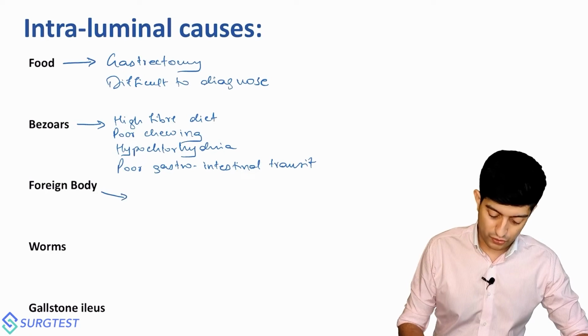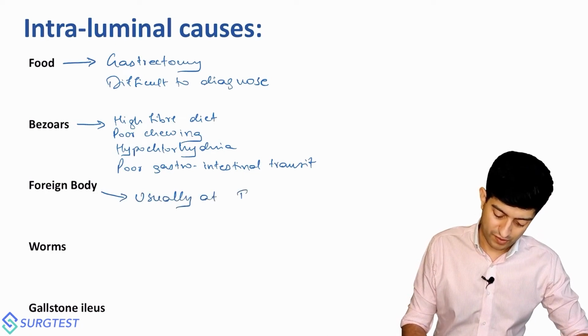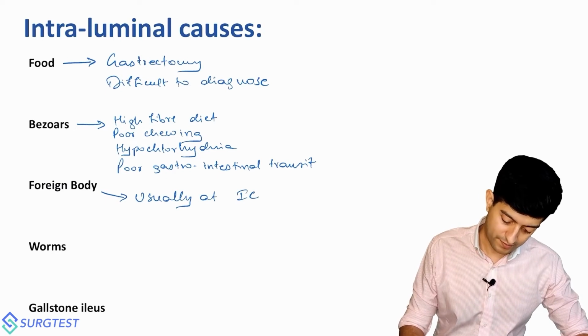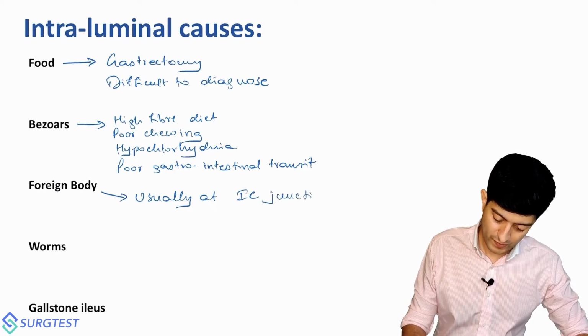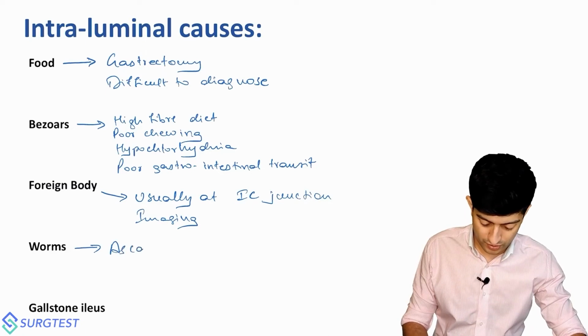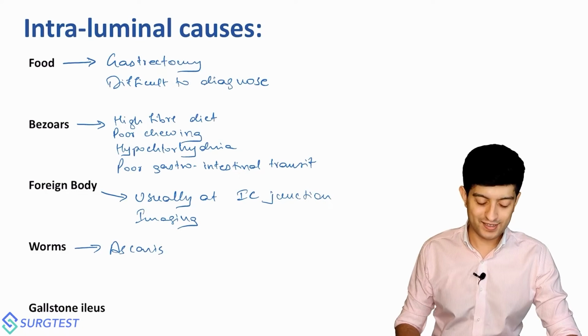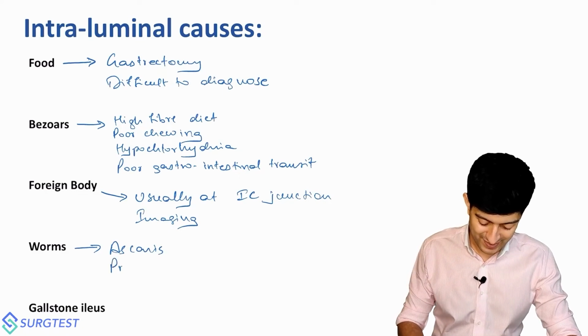Foreign bodies usually get stuck at the IC valve because that is one of the narrowest paths. These are apparent on imaging and need to be managed. The most common worm causing obstruction is Ascaris. The obstruction is paradoxically precipitated by deworming.